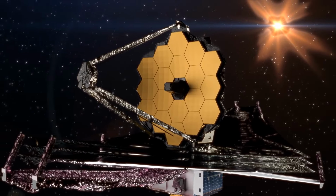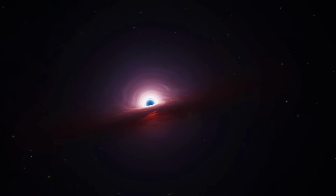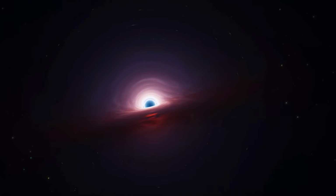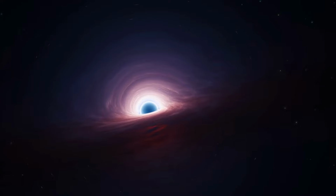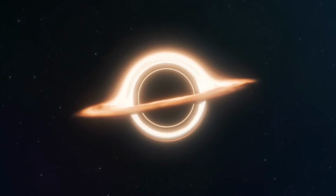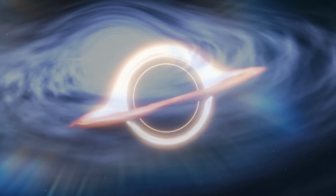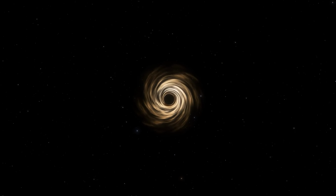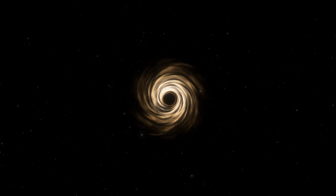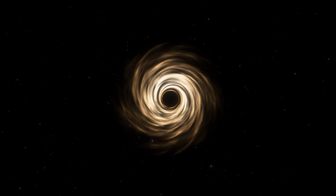But the James Webb Space Telescope's capabilities extend far beyond exoplanets and their moons. Another exciting frontier of its exploration is the study of supermassive black holes, some of the most enigmatic and powerful objects in the universe. Astronomers have long theorized that nearly every large galaxy harbors a supermassive black hole at its center. These cosmic giants can have masses ranging from millions to billions of times that of the Sun. Some are relatively quiet, lying dormant at the hearts of galaxies, while others are extraordinarily active, consuming vast amounts of gas and dust from their surroundings.